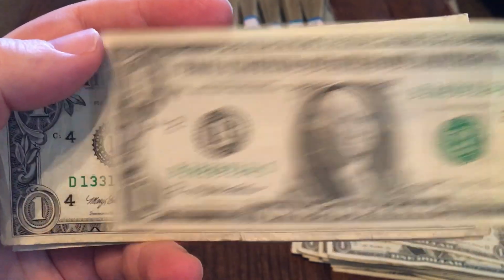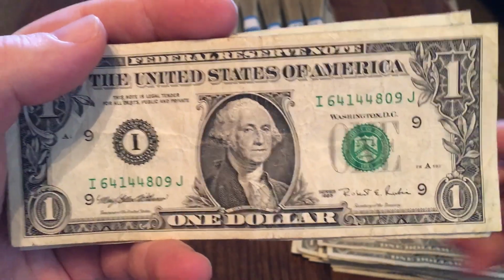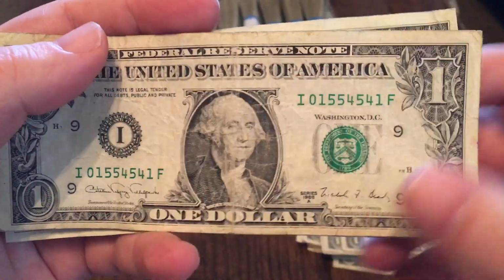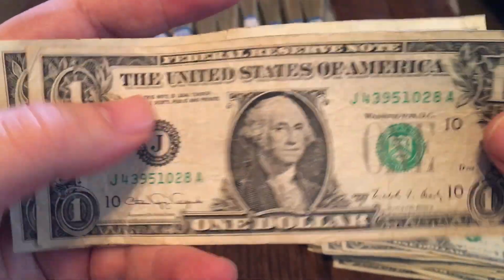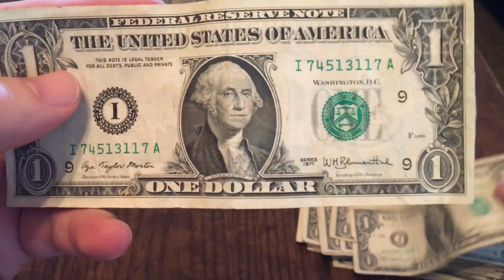1995 here. And another 1995. An I note, but not a star. I already talked about the star I notes. 1988A, not a web press note. Another 88A, missing part of the bill. That'll probably go away, but still found it, so I wanted to show it.